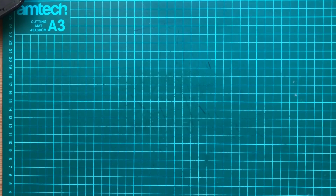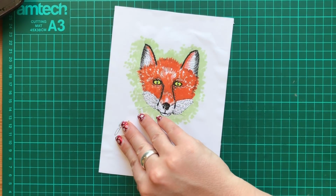On to the next box was the May box, and we were given a set of alcohol markers from Spectra AD. The prompt was Woodland Creatures, and this was my fox.